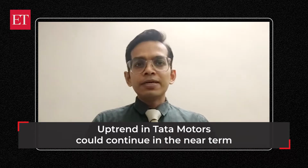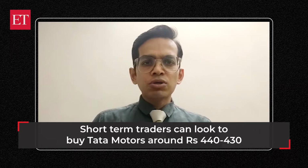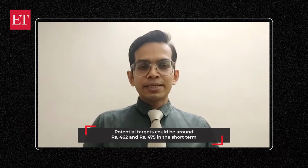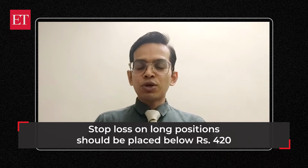So for short term, traders can look to buy Tata Motors around current market price around 440 and look to add more in case if we get any dip around 430 for potential targets around 462 and rupees 475 in the near term. The stop loss on long positions should be placed below rupees 420.